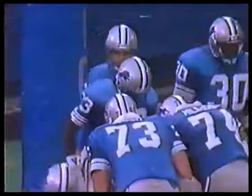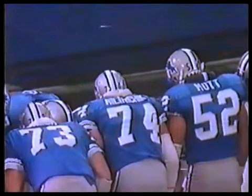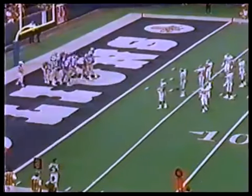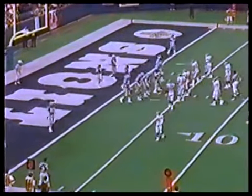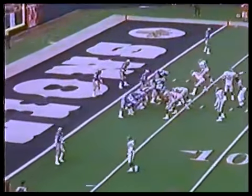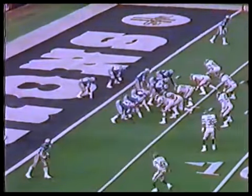You know, these Lion fans, it's not that they'll be back, Merle. They've never left. It's just that the winning habits have left. Heck, the last time the Lions have been in the playoffs, half the guys on their roster weren't even born. It's a long dry spell. Come on, D! Chuck Long, 2nd down.